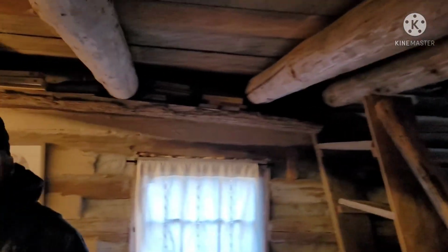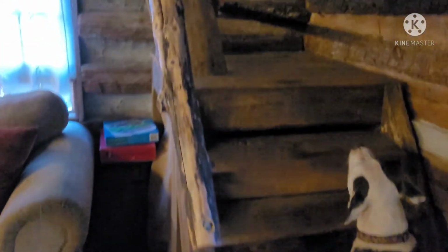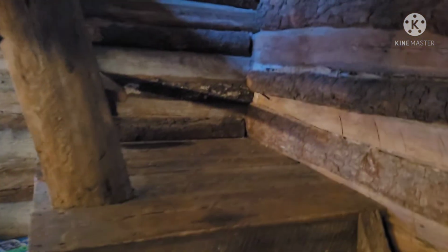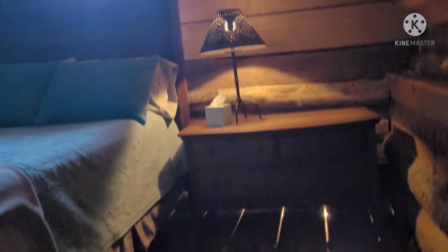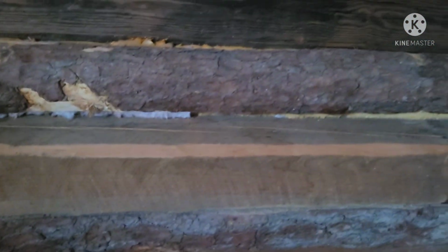Show where the books are at up there in the loft. So then we go upstairs, and I already had a little trip. Didn't fall, but it was close. Going on these stairs, they're very narrow. And it goes around here to the loft. And this is really cool. I mean, look at this. Look at the walls. That is so neat.